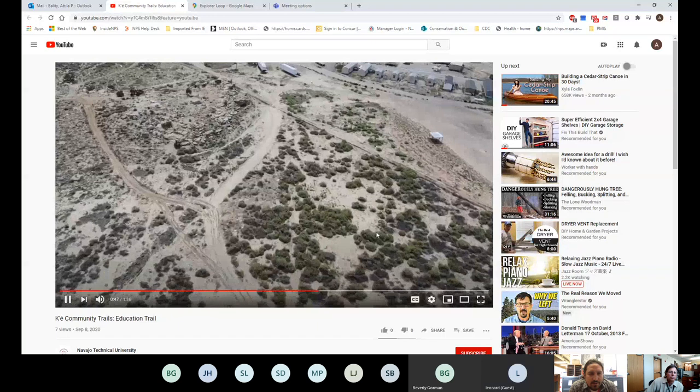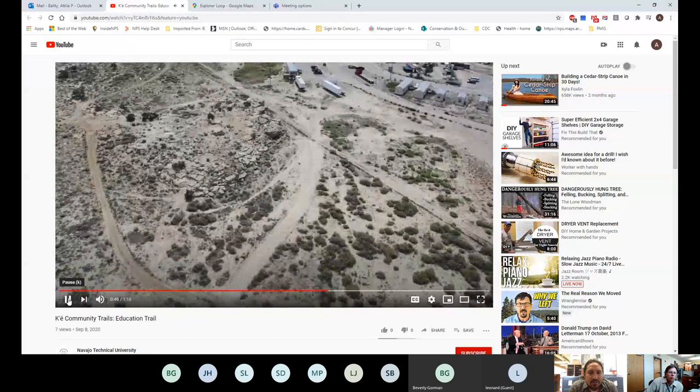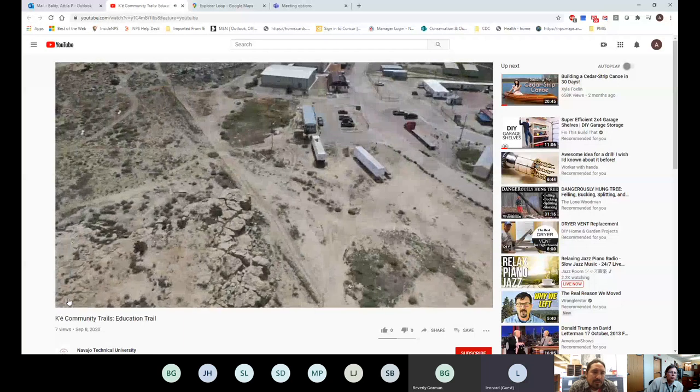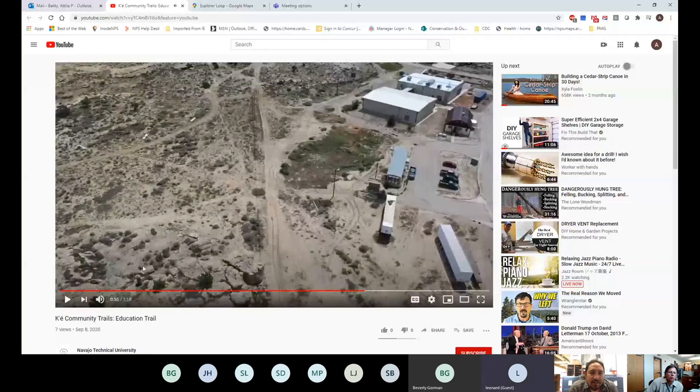All right. Then we continue up the loop. It goes on to NTU's land. And then you have a straightaway. Now, up until the back of this building, it's rather flat. But once you hit there, there's an incline. And that has to be more than 8 degrees.